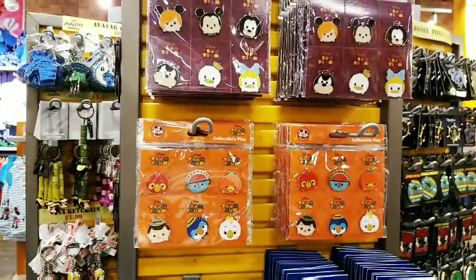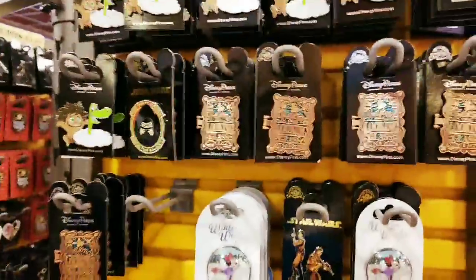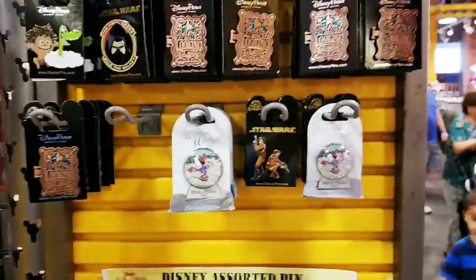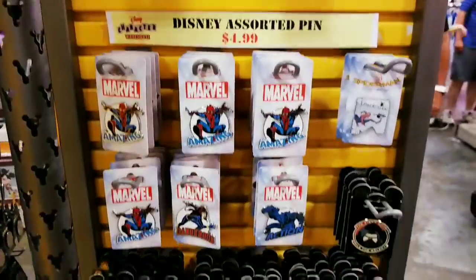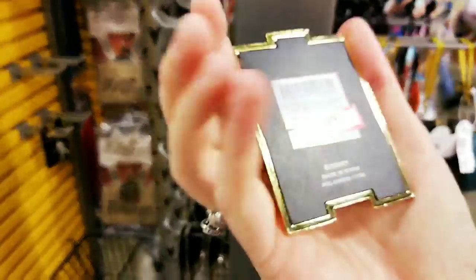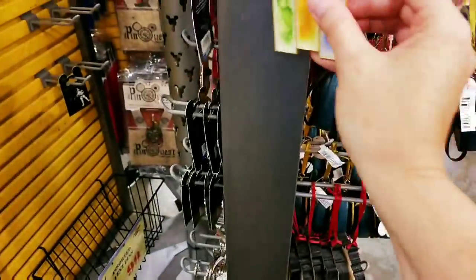And they have some of the Tsum Tsum ones. Those are $14.99, normally $30. Some more. I don't remember seeing the Good Dinosaur pin. $6.99. Doesn't have a sticker on the back. So I guess they're $6.99. Marvel. Go down. Keychains. Oh, and this is a new magnet. I haven't seen this one. $3.99. It's got Ariel, Cinderella, and Belle.